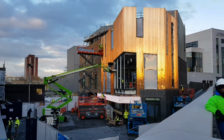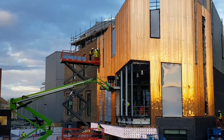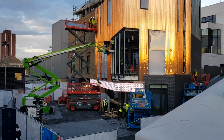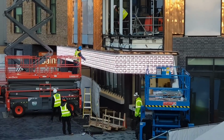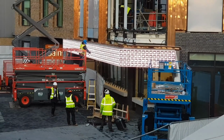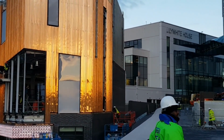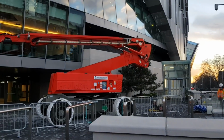So this is the ticket office that they're working on at the moment. As I said, work is going on everywhere throughout this stadium at the moment. You can see that they're working on the signage as well. All of this is very, very new. And this is right next door to Lily White House. So a little bit more paving going on there as well.